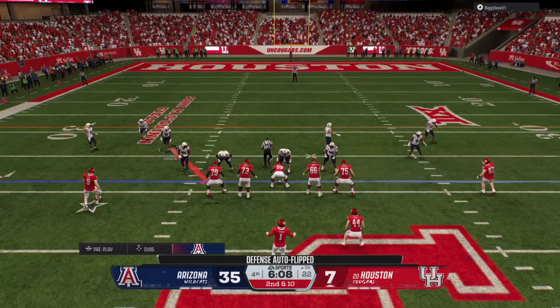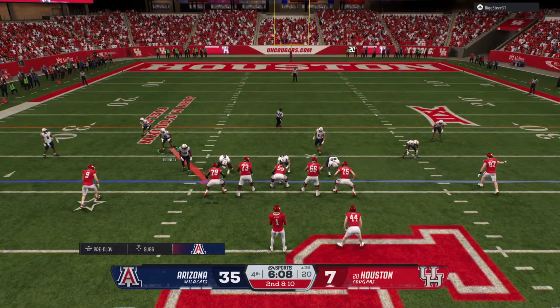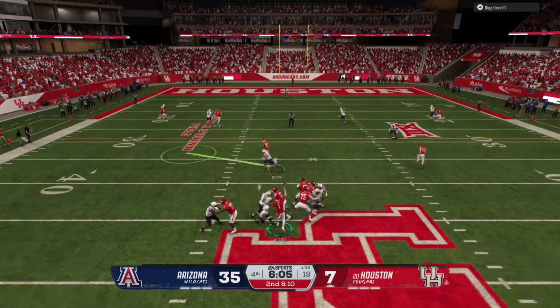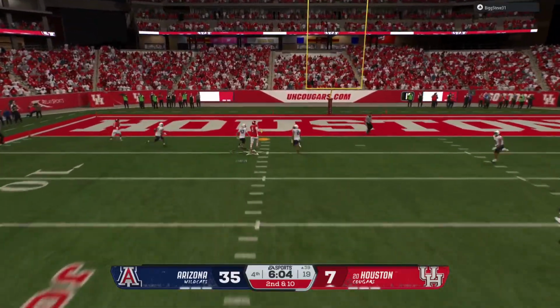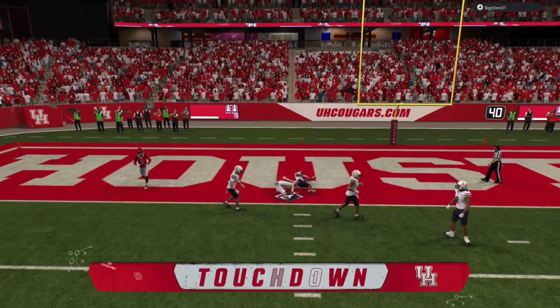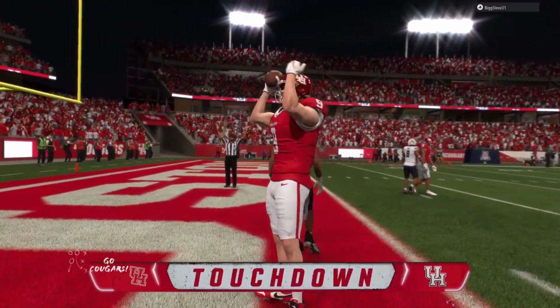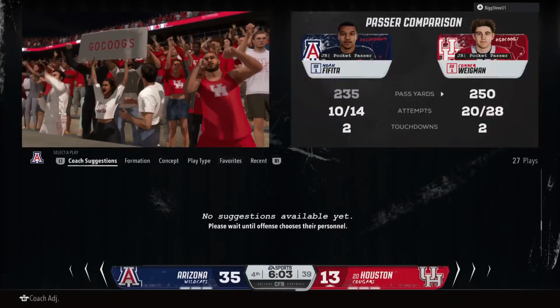Working well behind the sticks on second down. Misfired on the last play. They'll go back to the air. He caught it. He gets it in. Touchdown, Houston.